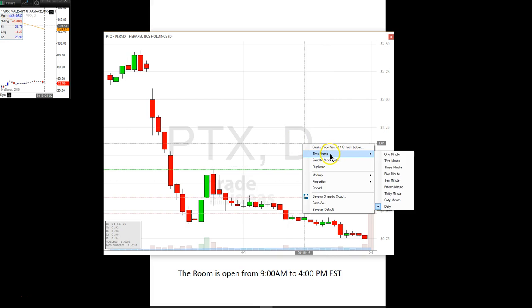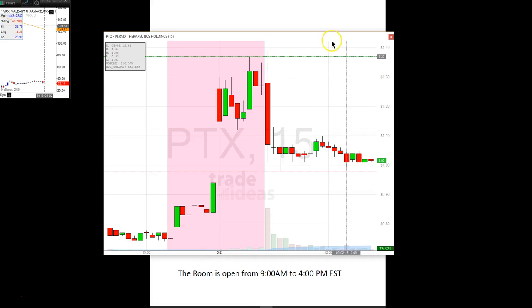Let me get the 15-minute chart here. So yeah, this is the second. Okay, I'm sorry. Right here, see a little pop here. It closed at 75 cents, and it had a little pop up to 94 cents, and this was a disclosure post market that his company had taken a 7% stake in PTX. So when we woke up this morning, this is what we saw. It did have a high of 1.39, but it has definitely dropped off, no doubt about it.